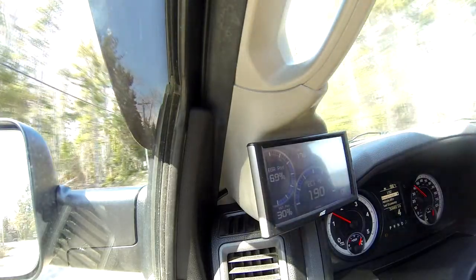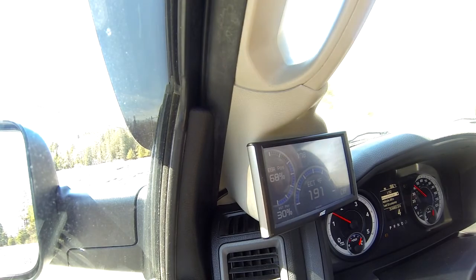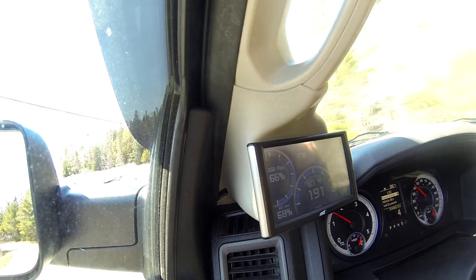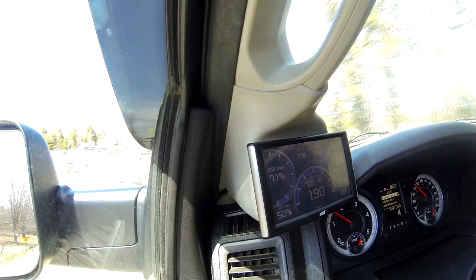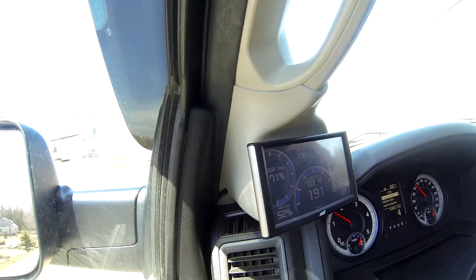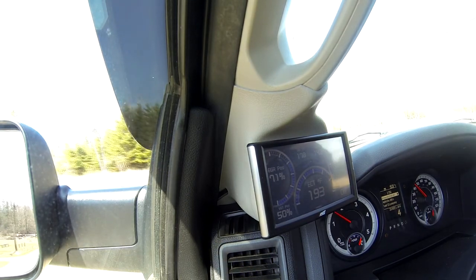So nothing too spectacular, but just thought I'd show what things are being displayed, or what I have displayed on the screen at this time. So I'm gonna go spread this, and depending on how the rest of the afternoon goes, you might be getting a cutscene to me throwing a yard of gravel in the back.